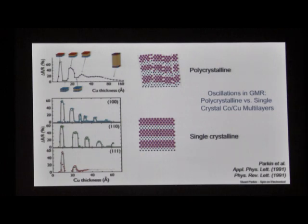So the copper itself becomes magnetic, and the magnetism is of a long-range oscillatory spin density wave that leads to coupling of the magnetic layers, which is either anti-ferromagnetic or ferromagnetic, and it oscillates with a period of copper which is just a few angstroms and which depends upon the crystal orientation. So here you can see some single crystal structures we made by sputtering, a very simple technique, different substrates, and depending upon whether they're oriented in the 100, 110, or 111 crystal orientations, we see different copper thicknesses at which the giant magnetoresistance reflecting the anti-ferromagnetic coupling through the copper is established.